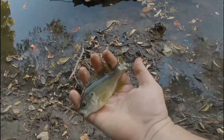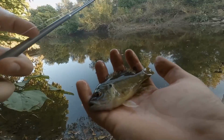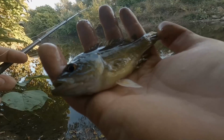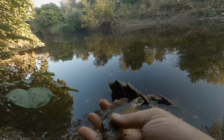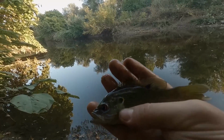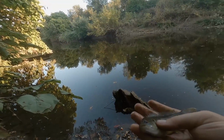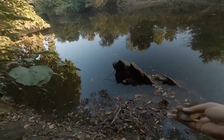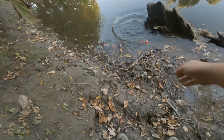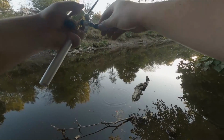There we go. Our first little sunfish. Look at that guy. Yes, there we go. First sunfish with the Coleman pen fishing pole. What a monster. What a monster. This would actually be a great one to throw out for like a channel cat in this deeper water. So that's awesome. Let's toss him back in and go for another one.